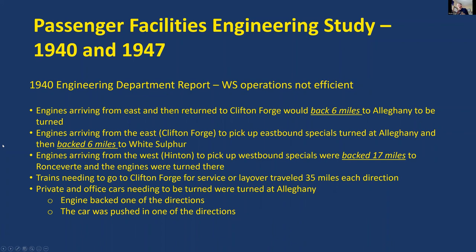Engines arriving from the west, from Hinton, to pick up westbound specials were backed up 17 miles from Ronceverte, where they turned the engines. Trains needing to go to Clifton Forge for service or layover traveled 35 miles each direction. Private and office cars needing to be turned were turned at Allegheny. The engine had to back in one of those directions, and the car had to be pushed in one of those directions. Well, the railroad didn't like that, but as a modeler, this is fabulous.